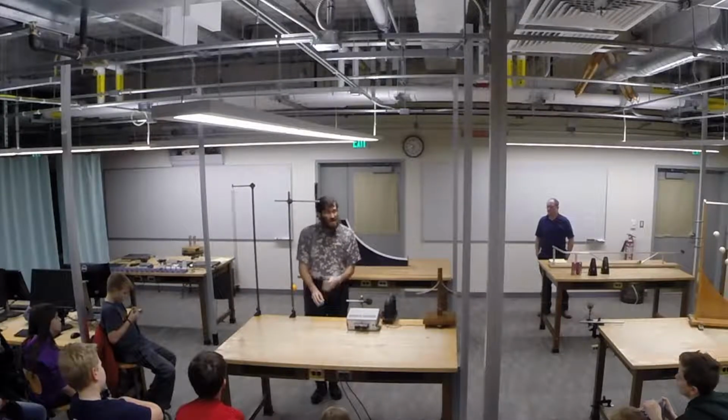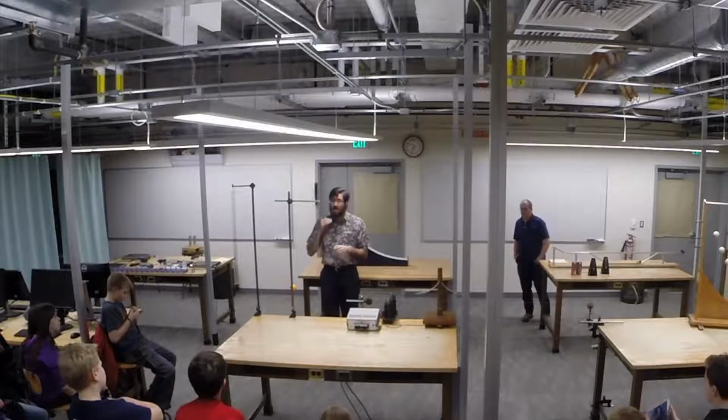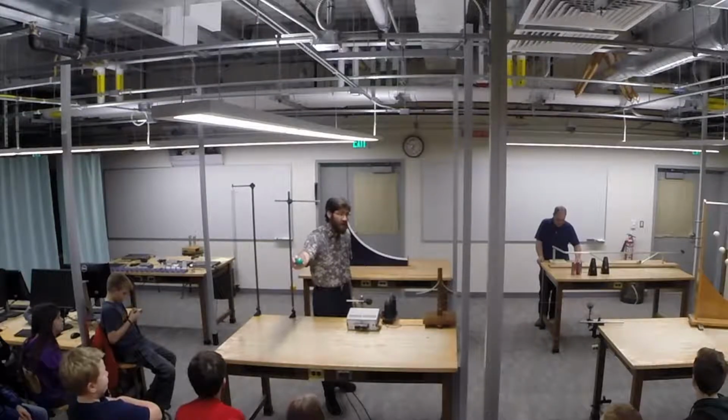Now, there's only so much energy that we put in one of these things. So when it swings, it has a certain amount of, we call it potential energy, the energy from being up high, and then it gets kinetic energy, the energy of moving, and then it goes back to potential energy.